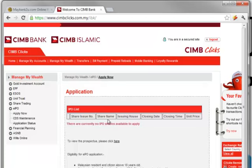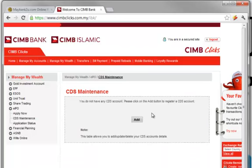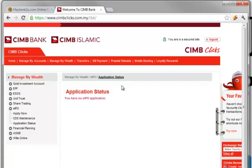Just key in the shares that you want to apply for, and then the units you want to apply. So it's the same. There's a column called CDS maintenance. I don't have my CDS account associated with my CIMB account right now, so you can add this, and after applying you can check for the application status over here. For me, I don't have any eIPO application for now for my CIMB account.